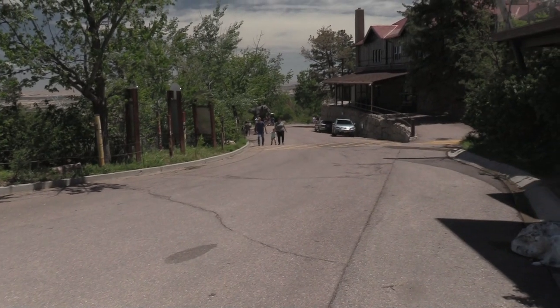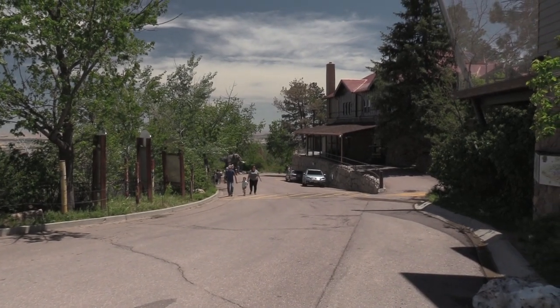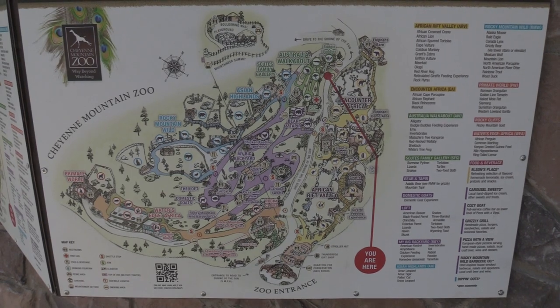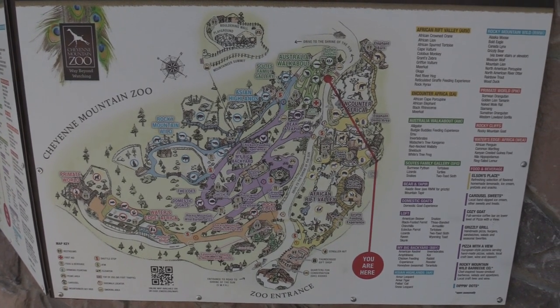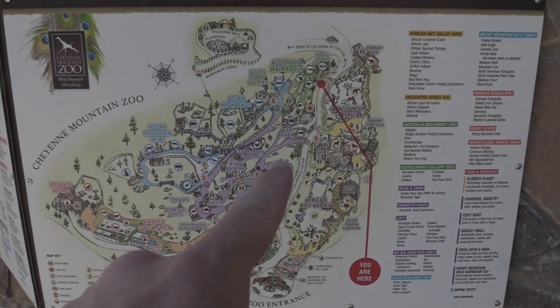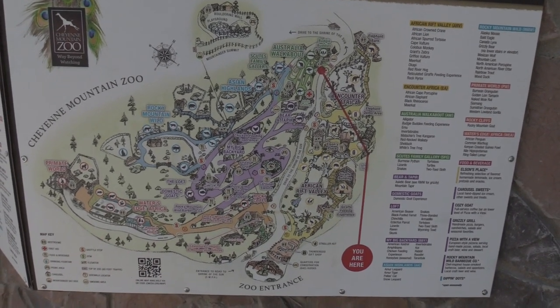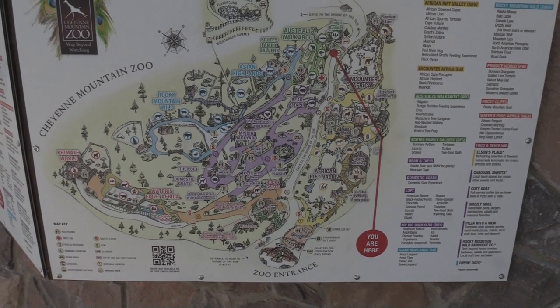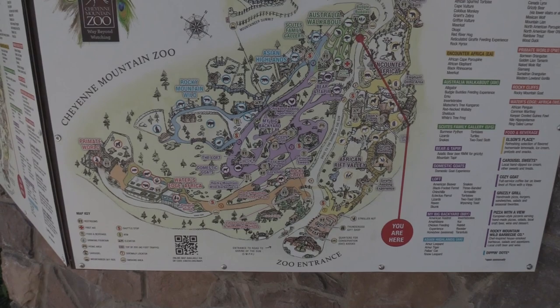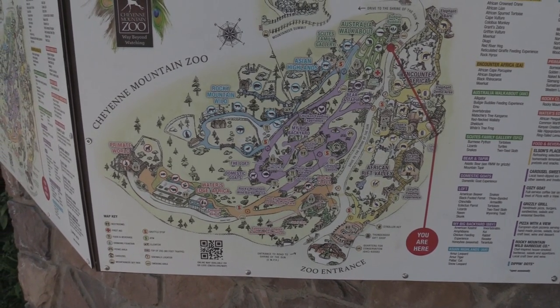All right, so I'm back on the main path. So showing the map again. I just got out of the Australia walkabout. So I'm gonna follow the path, main path right along here, down towards the front of the zoo, and I'm gonna check out Rocky Cliffs and Water's Edge Africa and Primate World.